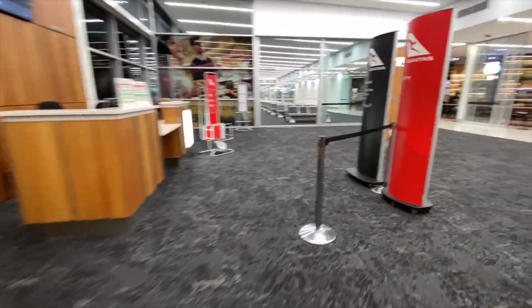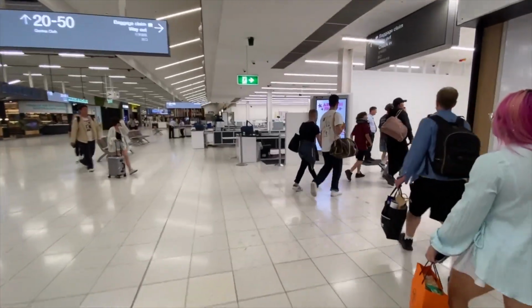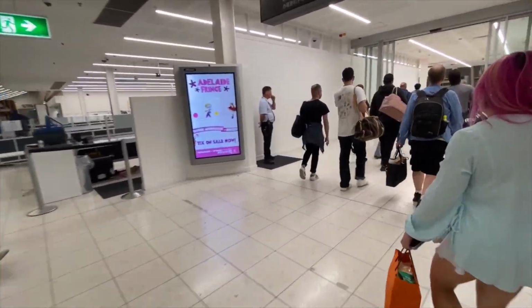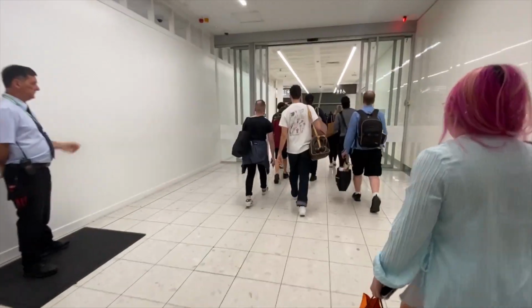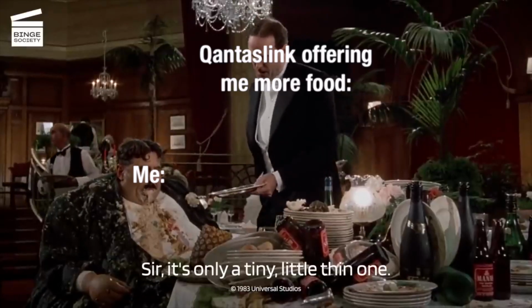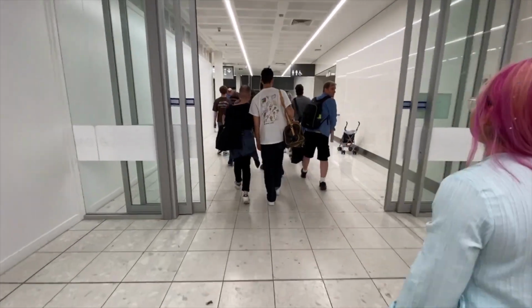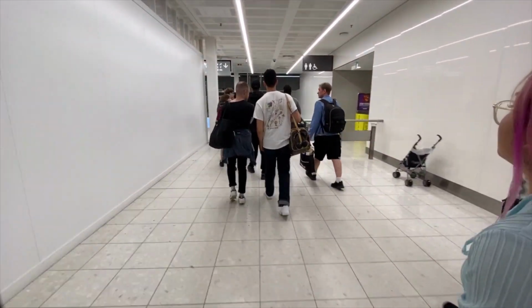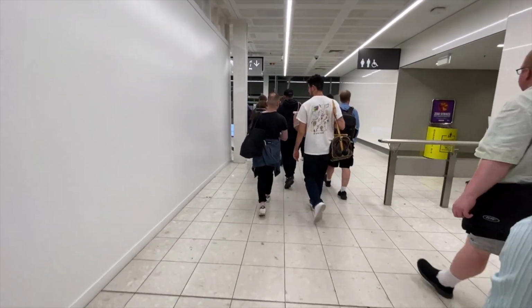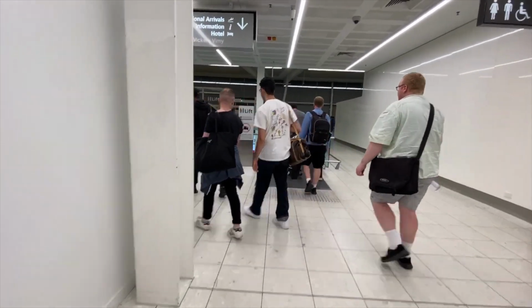One thing I have to say about today's flight is that QantasLink does not let you go hungry in business. As I left the aircraft, I was so full I felt like I was about to explode like Mr. Creosote. Oh, sir, it's only a tiny little thin one. Oh, off, I'm full. Another perk of Qantas's business class is the free-flowing alcohol served on board. I was offered by the crew 3 times if I'd like a refill of my glass, to only which one of those I accepted.